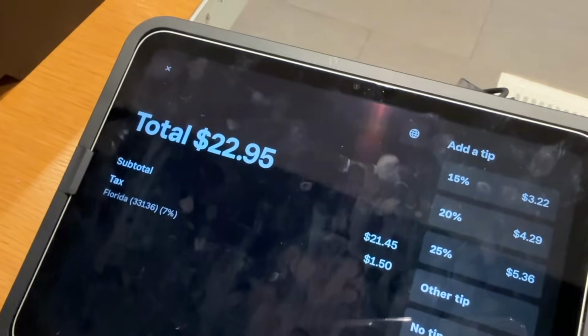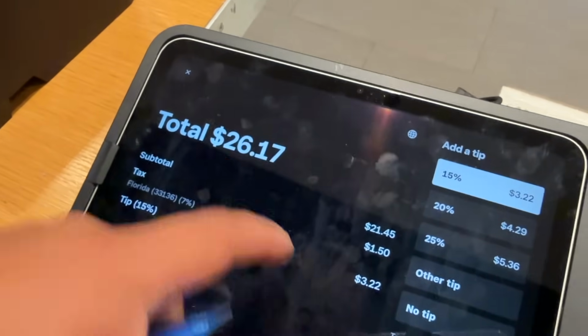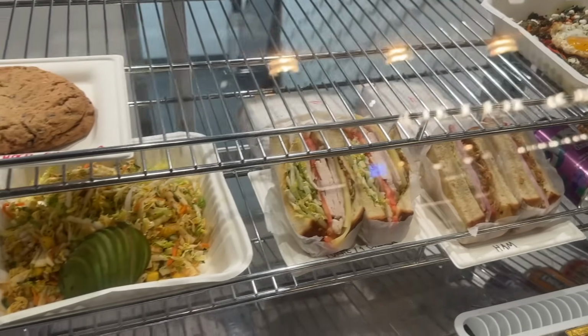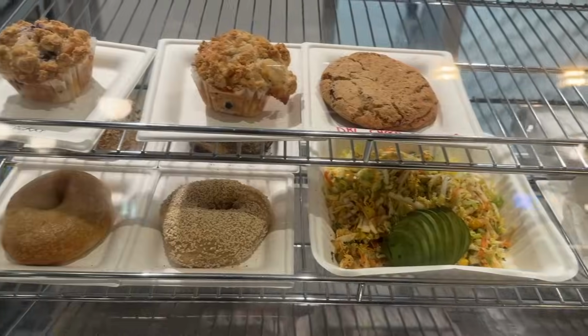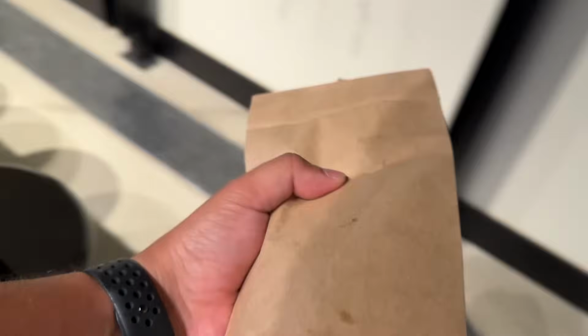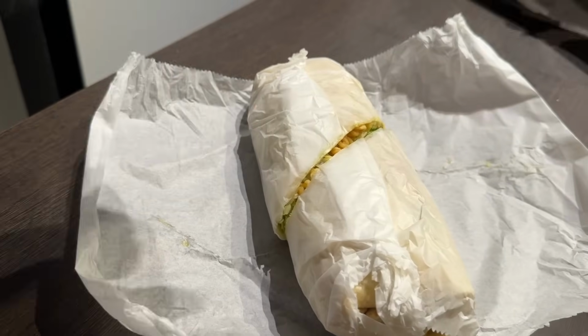All right, so the ramen burrito and a lemonade is coming out to $26 with tip. Here are some of the other things you can get from this place. They've got a variety of things. It's like a diner kind of vibe. The only thing that stands out really is that ramen burrito. All right, this bag weighs like a million pounds. All right, so this is their ramen burrito with pork belly.